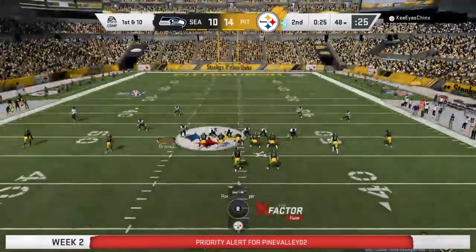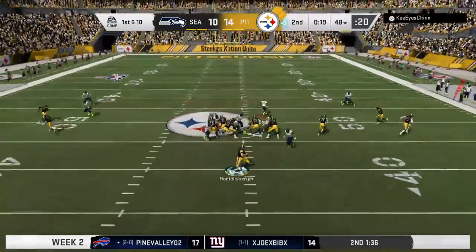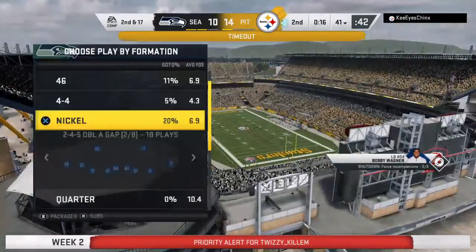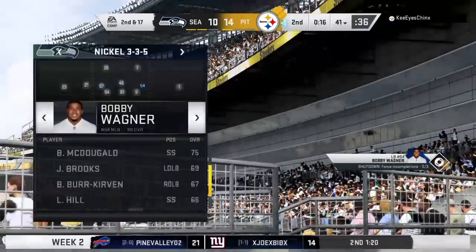Check, check. Watch 54. Watch 54. On first down, it's Roethlisberger. Nowhere to escape, and he goes down. The Steelers signal for the second of their timeouts as they stop it with 16 seconds to go in half number 1.